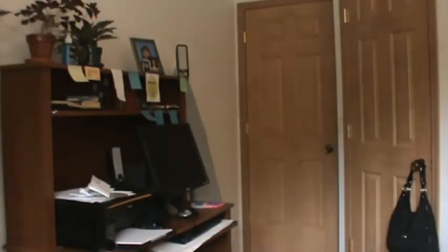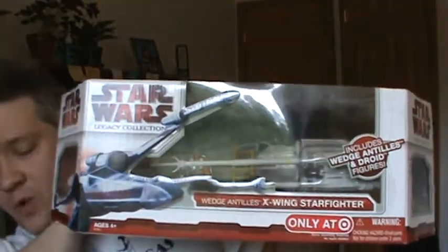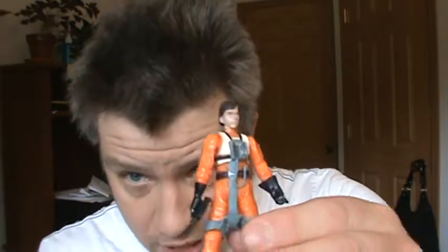Then, of course, in the Legacy collection, I've got it right here. I've got the fighter. He came as a Target exclusive with the fighter. This is a pretty sought-after collectible now as well, and these figures are very similar. At first I thought they were the same figure. They are very close, but they're not the same figure. Take a good look at this one.